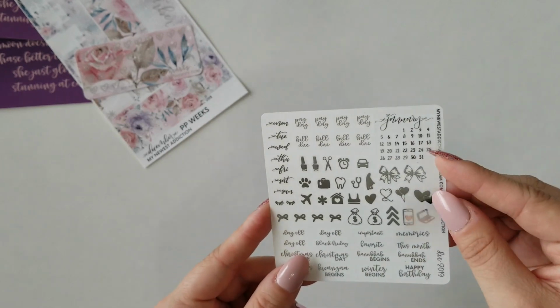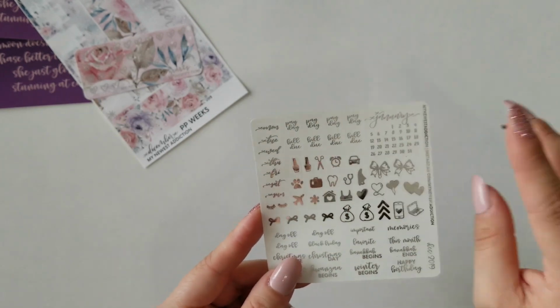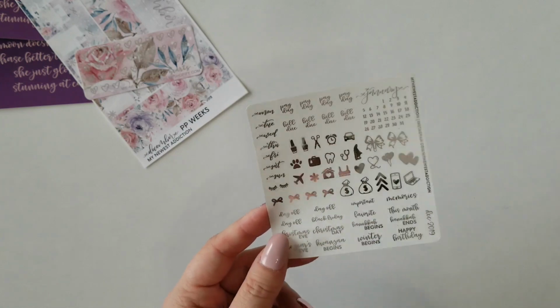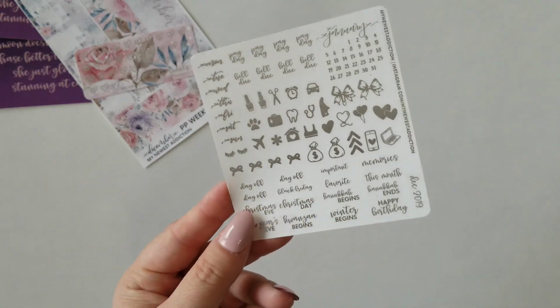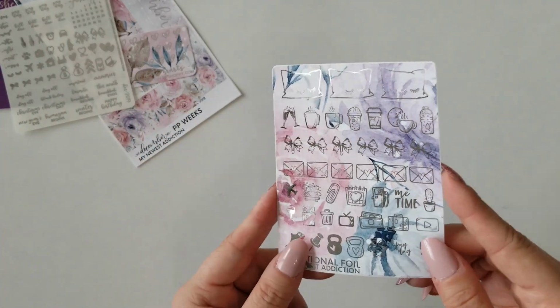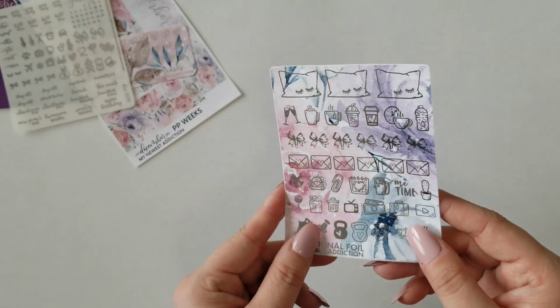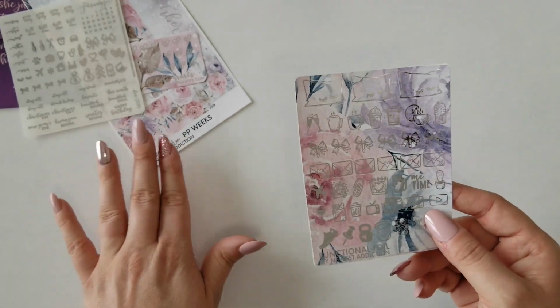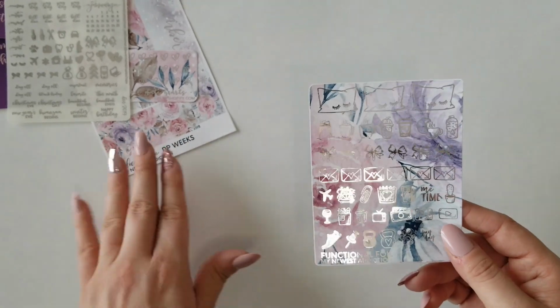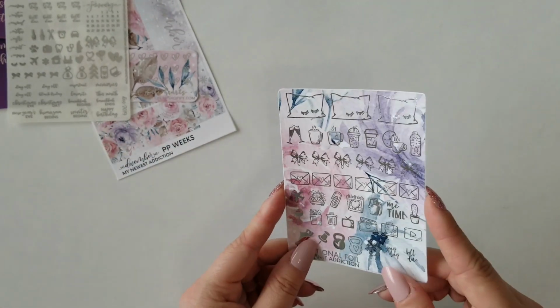And then you've got your January at a glance, sorry. And then you've got some paydays, bill dues, lots of icons, the different holidays. I mean, she's really got you covered here, but I also got a sheet of functional foil in matching background and foil so I can add on to it as I need to. I like to use my monthly as kind of a memory thing, just marking important things that happened that day.